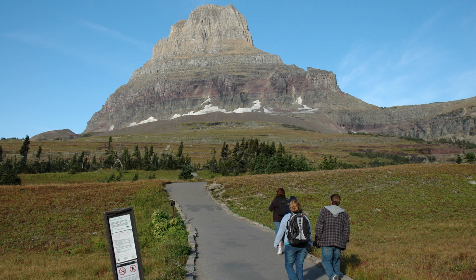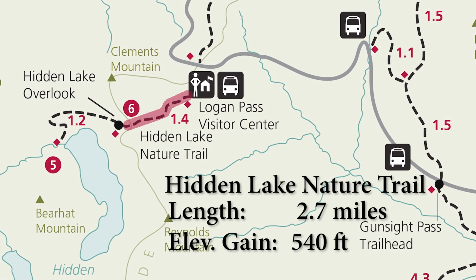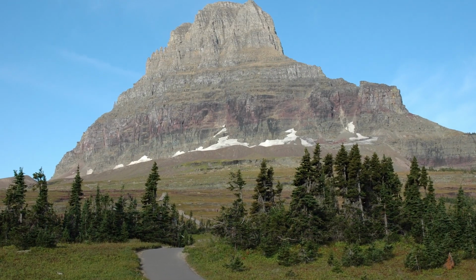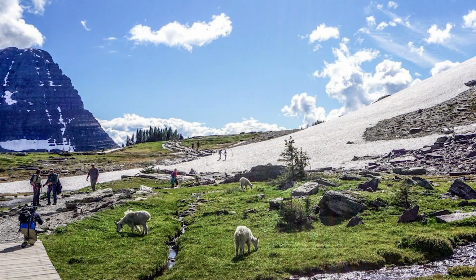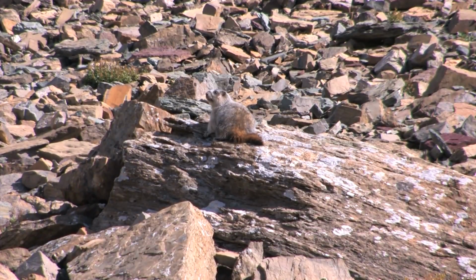One of the most popular hikes in the park is the Hidden Lake Nature Trail. This 2.7-mile round trip begins on the paved path behind the visitor center. It quickly changes to a raised boardwalk to stay above the snow, which often doesn't melt until late summer. The trail is in an open alpine meadow, which wildlife frequent.